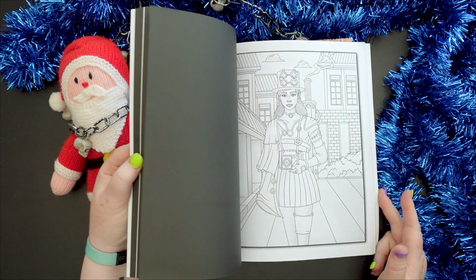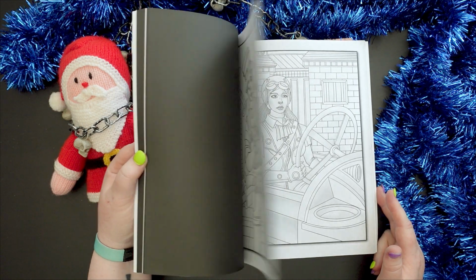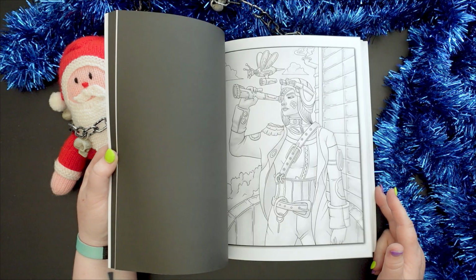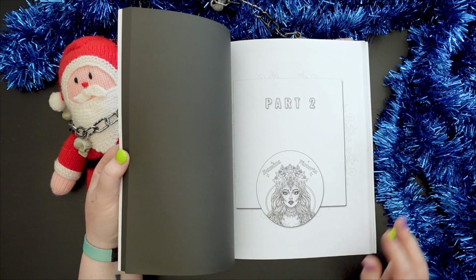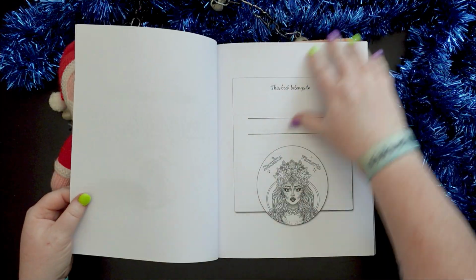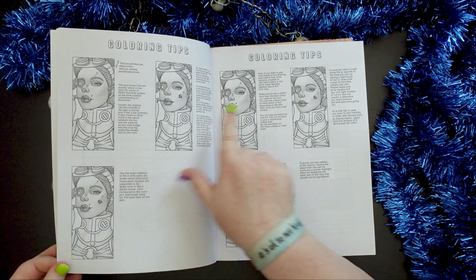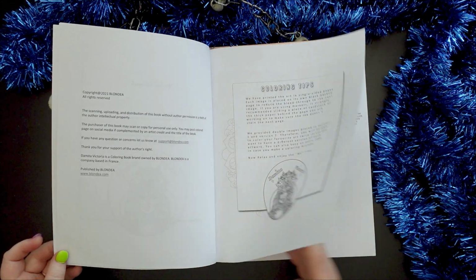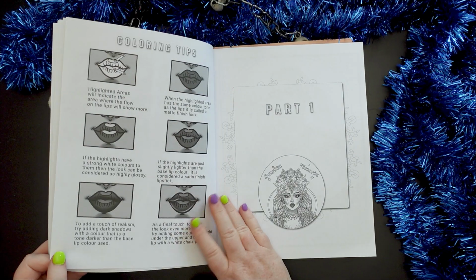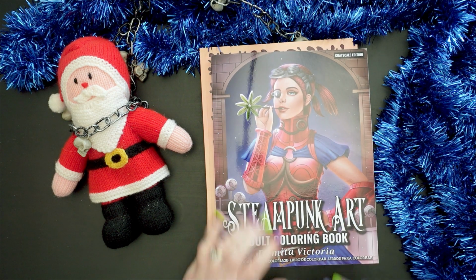But I like this because I do like the steampunk aesthetic. So this should be fun to colour in. And so yeah, those images repeat again. And I love the Demeter Victoria publishing ones because they give you colour tips. You don't have to use them, of course, but they give you some colour tips if you're a newbie. So very happy with that book also.